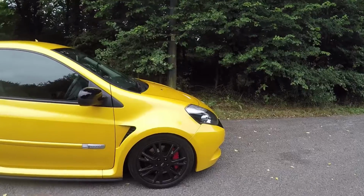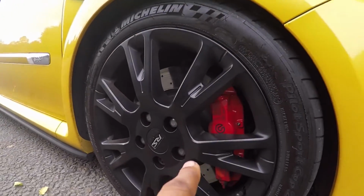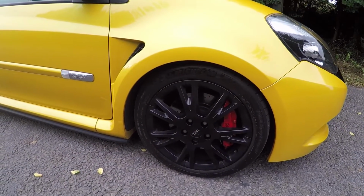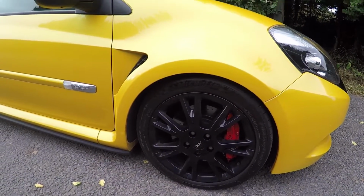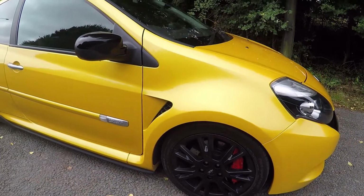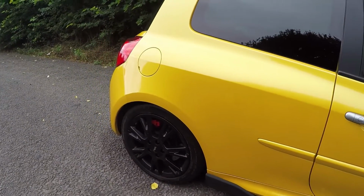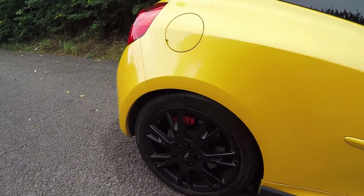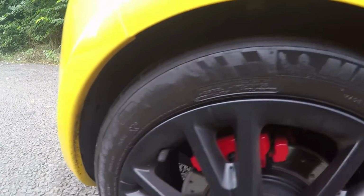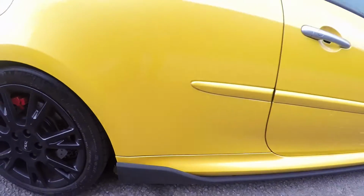So anyway, front brakes. Let's start over here. We've got Brembo 4-pots, yeah? Is this a standard setup? Yeah, it's a standard setup with the Trophies and all the 197s and the 200s, 4-pot calipers, Brembo drilled and grooved discs, same with the pads. Okay. And you're running Michelin Cup 2s. Michelin Cup 2s, yeah. Mint.